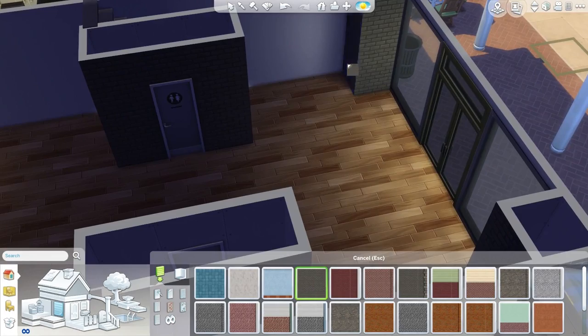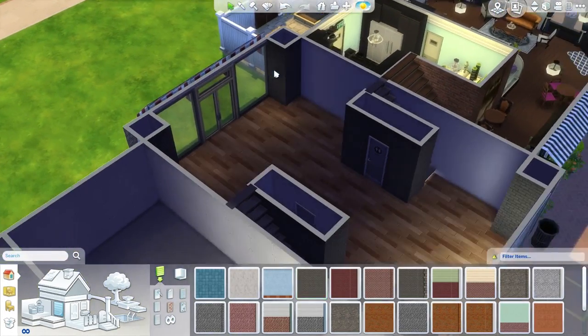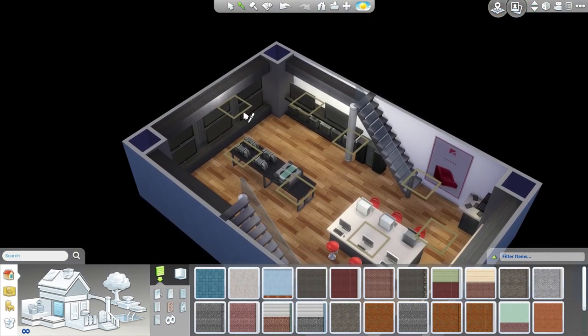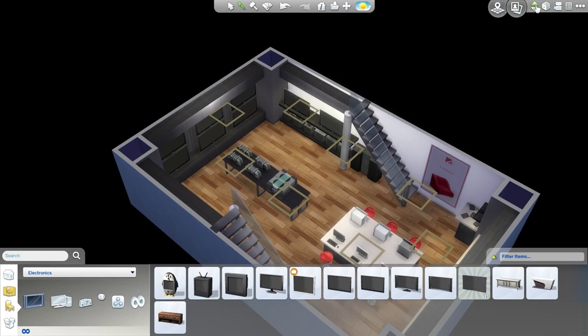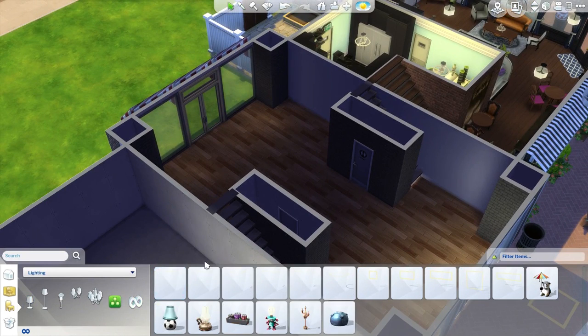And then get these. And I also need to figure out the lighting for this place. Even though they're kind of annoying, I think I'm going to just go with the invisible lighting, just because I don't really like the look of any of the lights that are hanging down, and I just realized I cannot clone them, so I have to go to lighting to get them. Where was it?